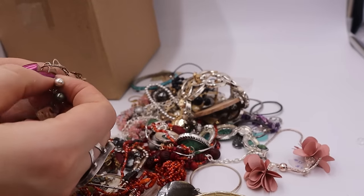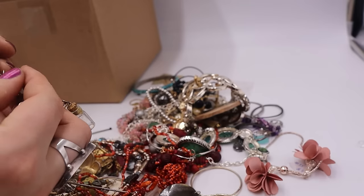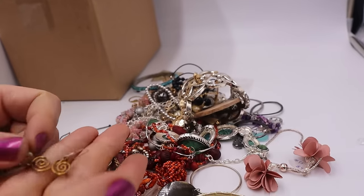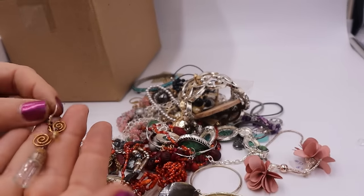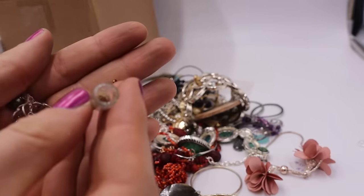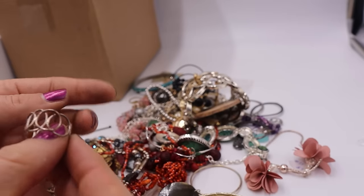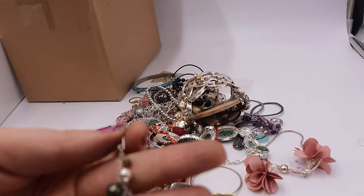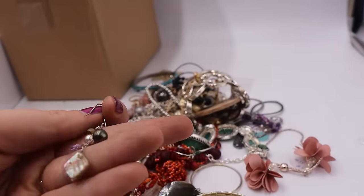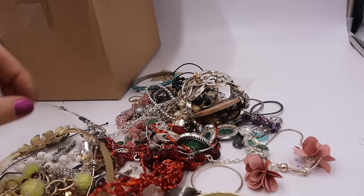Okay, we have a few earrings in here. And we have a ring. Here we go. All right, so we have this earring that looks handmade, and the bottle is broken. Yeah, so that one is a no. This is not a sterling ring. The copper is coming through. This is interesting with the amethyst, mother of pearl. Maybe a real pearl? Maybe a couple real pearls? We'll see. Put that to the side. That one has potential.